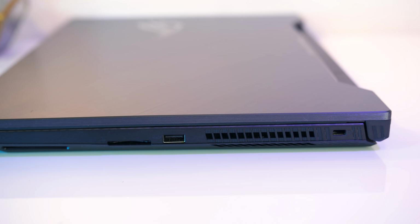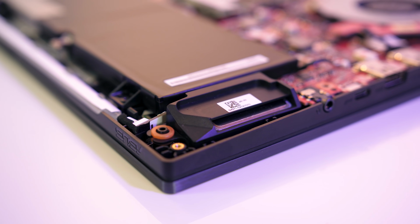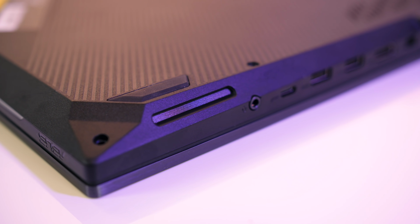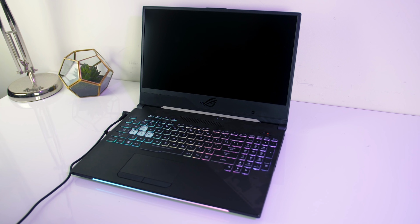and Kensington lock. The two 3.5-watt speakers are found on either side towards the front, and they sound really good for laptop speakers, definitely some of the best I've tested in a while. They do sound a little muffled at high volumes, but there was some nice bass present. Speaking of sounds, like some other ASUS laptops, it plays this short sound on boot by default.